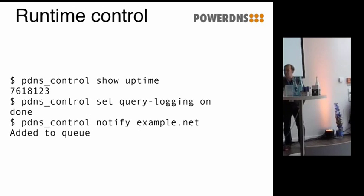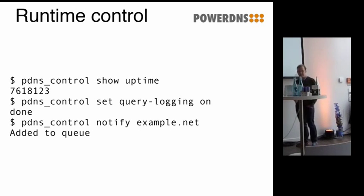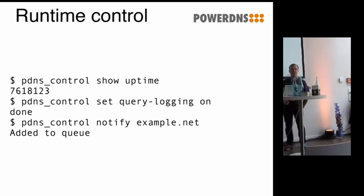You can talk to the server at runtime. You can ask for the uptime. You can twiddle a couple of flags, not all, and you could tell PowerDNS to do things like send a notification to the slaves that this domain has been updated and they should retransfer it. Of course, this also happens automatically, but people can be impatient. That was that. Very good.